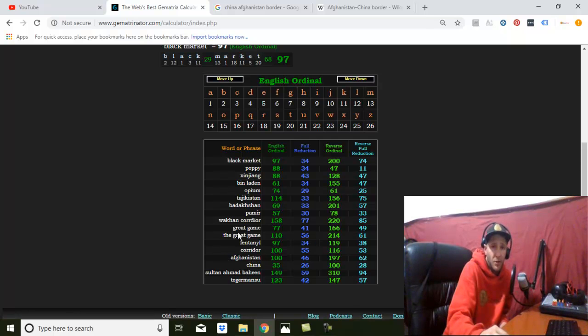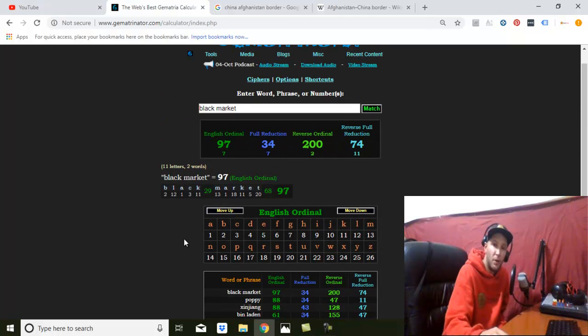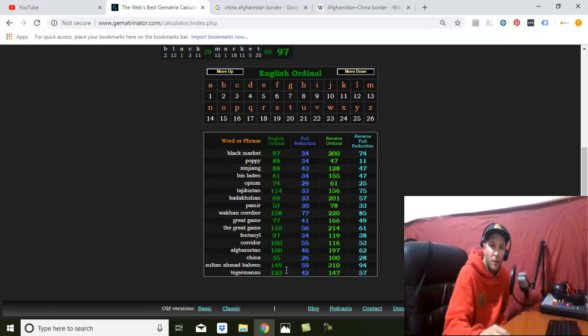Another interesting thing about corridor is it equals 100, and again these are your four base ciphers. Afghanistan equals 100, China equals 100, so they've got a little trio of 100 going on there. It's kind of interesting, and there are a lot more interesting connections if you see these numbers here. It seems to me I started with the 47, and it brought me to a circle with China, and the poppy and Bin Laden and China connection.